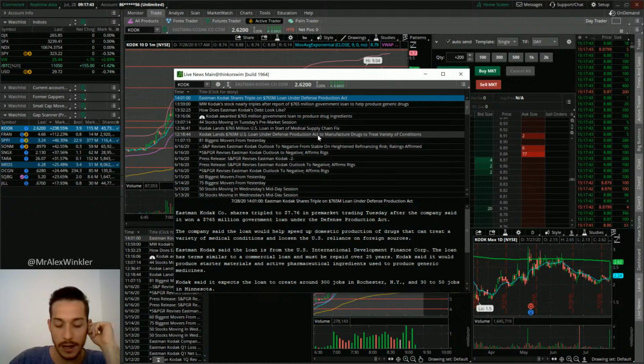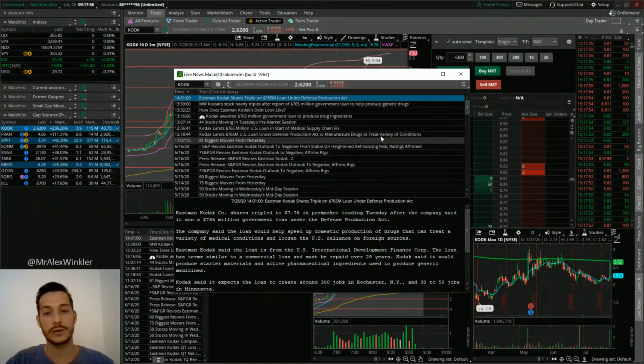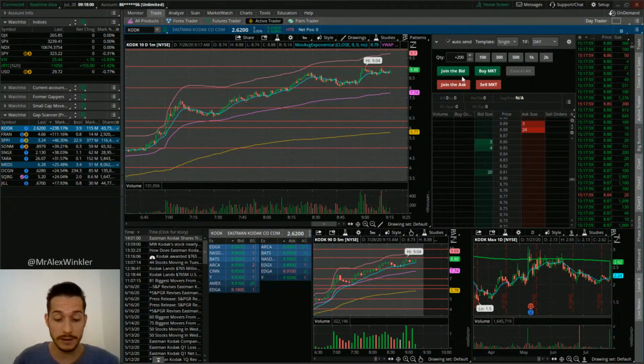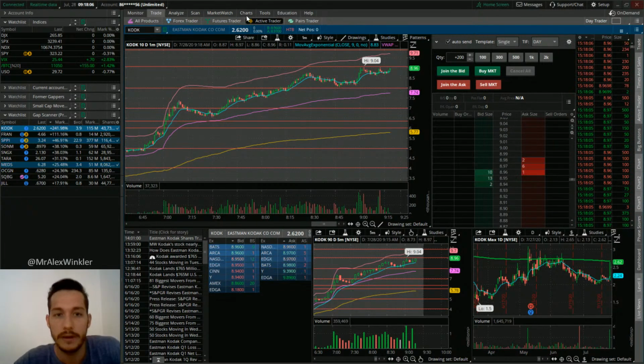Mind you guys, this is a $115 million company. Well, it's going to be a much different market cap in a second here when the market opens. From the US government to manufacture drugs, kind of to treat a variety of conditions. So a little bit vague there, but you guys could always read into it on your own time. Apparently, this is big news because KODK is up 240% right now. Might even break this $9 area.